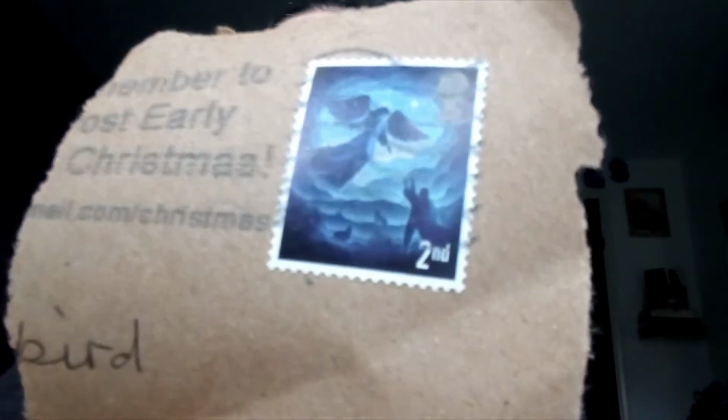Oh, this one was definitely to me. Bird. Just the last bit of my surname. Drives me nuts when people call me just Bird. No, it's LadybirD. It's my surname. Get it right.